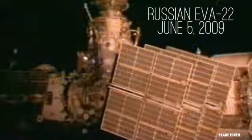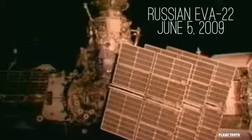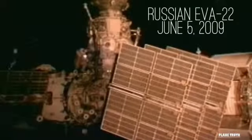And now this is the actual EVA. It's Russian EVA number 22 from June 5th, 2009. Alright, well hopefully you saw something interesting. If not, I'm going to point some things out to you here. One of the first things is that the structure itself looks like it moves in water. I'm also a little bit zoomed in, so you notice that.